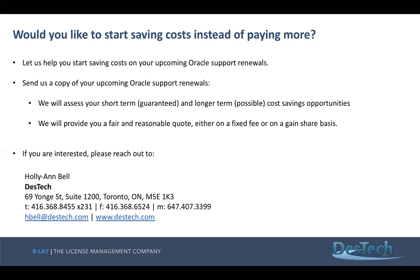But we really believe that leveraging the knowledge and the experience that we have, and the local relationships and the local insights that our partner DesTech in North America has as well, is really something that you could leverage in order to be the next to start saving costs towards Oracle on your support bill instead of paying more.